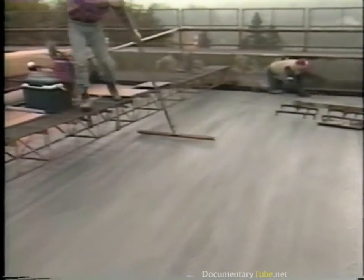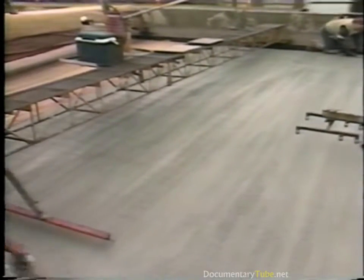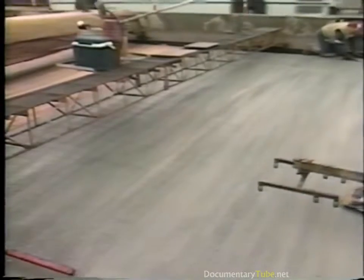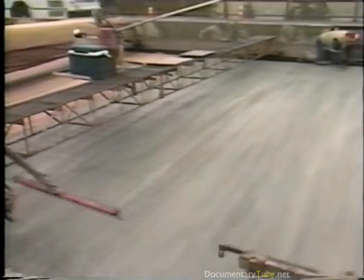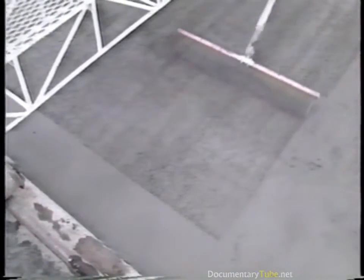After the overlay is consolidated and screeded, the surface must be textured. This is normally done with a turf drag or a large wire broom that produces transverse tines ranging from 1/8 to 3/16 of an inch in depth and spaced at about 3/4 of an inch. The areas near the curbs are usually left untextured.